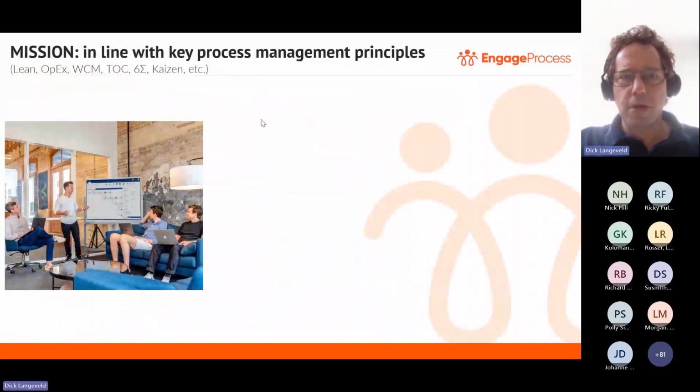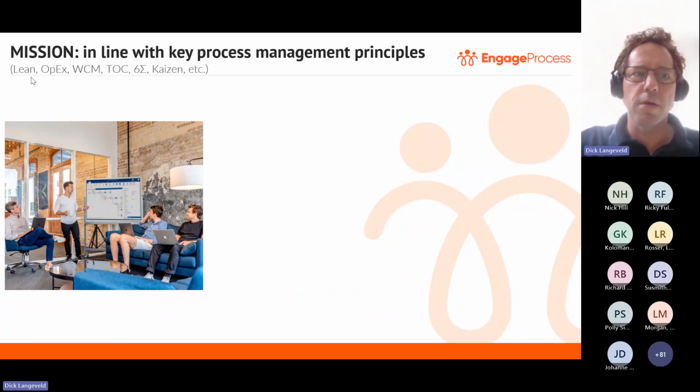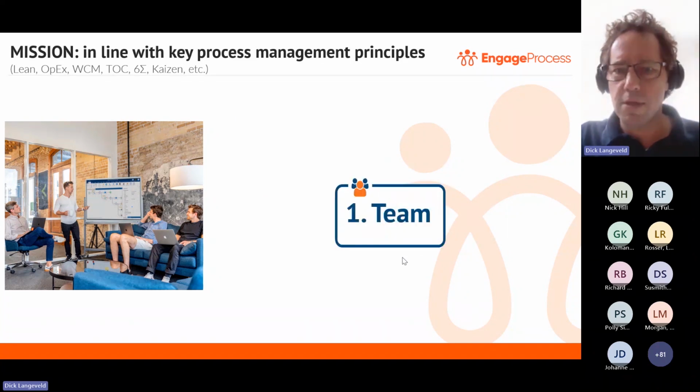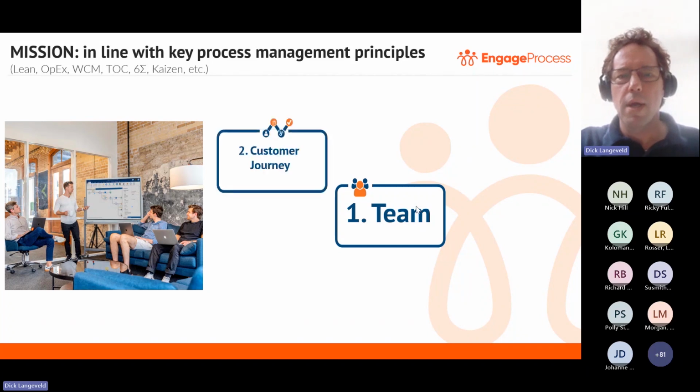I was going to say, this is not something that we figured out ourselves. What we built is based on all those principles around process management, whether it's lean, operational excellence, theory of constraints. It has many names, but all of it says the same thing. It's about work, so it's about team. It's about the people carrying out that work, and it's about who you deliver that service to.